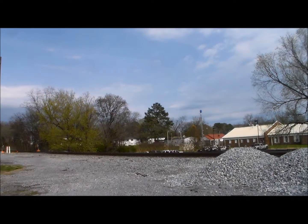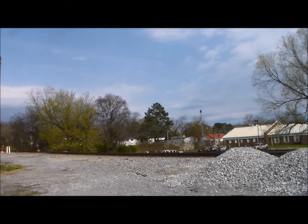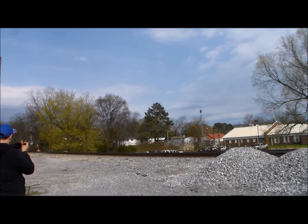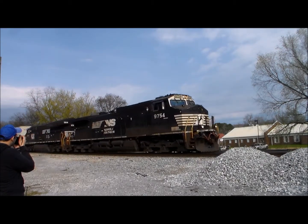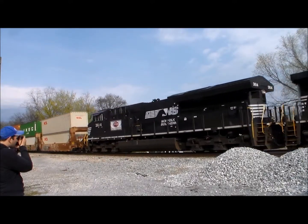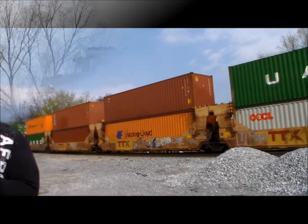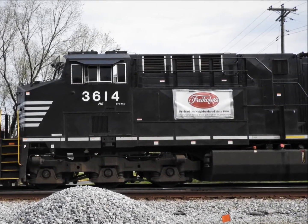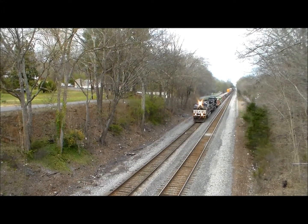While I was taking pictures, I noticed that the trailing unit, an ET-44, had a sign on the side of it, and I couldn't figure out what it was, so I decided to chase the train all the way to Stevenson, Alabama to get a closer look. Only moments later, we have another NS westbound heading into Stevenson, Alabama.